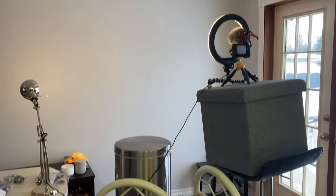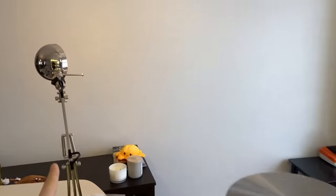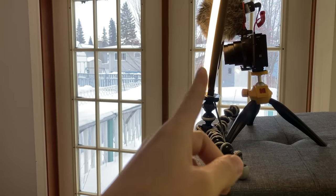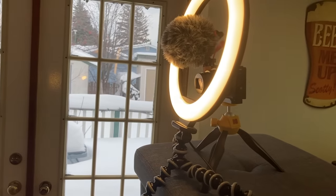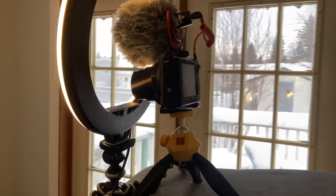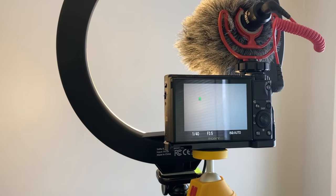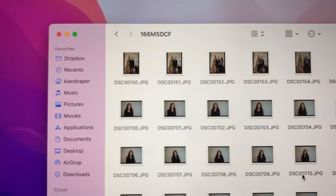Okay, so this is the photo shoot setup. I've got this light here creating like some warmth on the wall. And then I've got my ring light here kind of around my camera. And then my camera is just behind it over here. And we've got like a nice plain background. And then the most important part is the camera operator right here behind me, AKA the boyfriend who I have trained. Alrighty, photo shoot is complete.